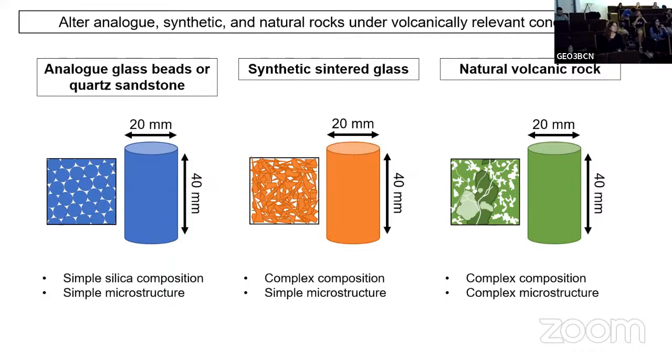Next up, we're going to look at synthetic sintered glasses. So again, something that we can synthesize in the lab, something that has a relatively simple microstructure, but with more complex geochemistry, so we can control for those mineralizing agents within the glass itself, right? So we can try and see how much sodium, how much potassium, how much aluminum we need to add to a system in order to make some of these silica polymorphs. And then finally, we do want to come back to the natural volcanic rocks. So we want to see if we can replicate what we see in nature in the lab under controlled conditions.